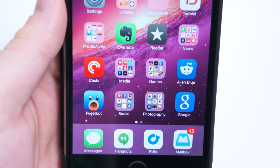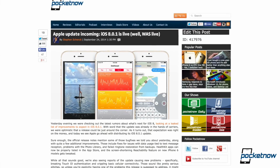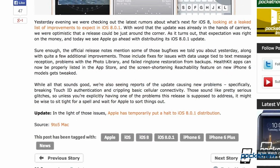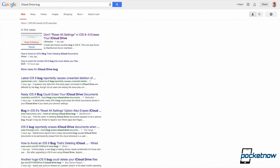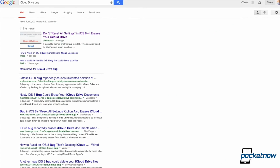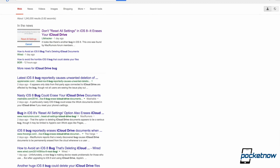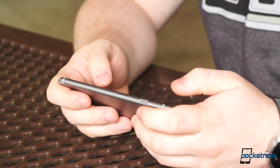To say iOS 8 got off to a rocky start is a bit of an understatement. Apple has already faced a minor point update which rendered many users' iPhones useless without any cellular connectivity, and it killed Touch ID. And now an iCloud Drive bug that deletes all files from all connected devices when resetting one device is now plaguing users. A rough start indeed. Fortunately, we haven't come face to face with any of these bugs yet.